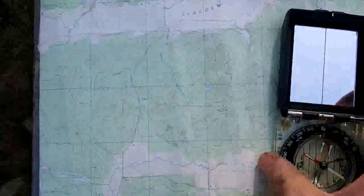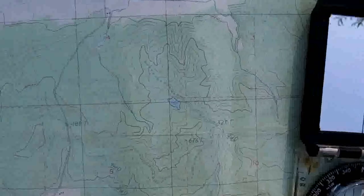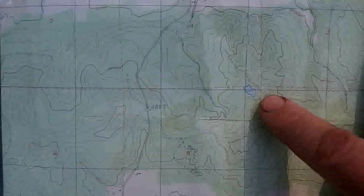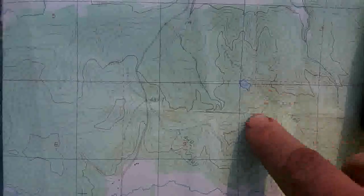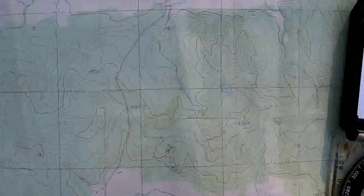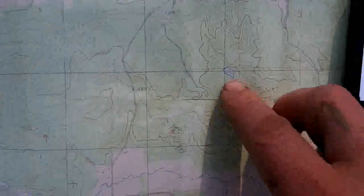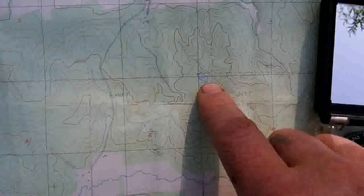This is Turley's challenge on navigating to a spot you've never been before with map and compass. And here's my compass and map. And I want to go to this little depression here. It doesn't look like it has any creeks flowing in or out, so it just might be like a seep hole, maybe some cattails there. Never been there, so I don't know.